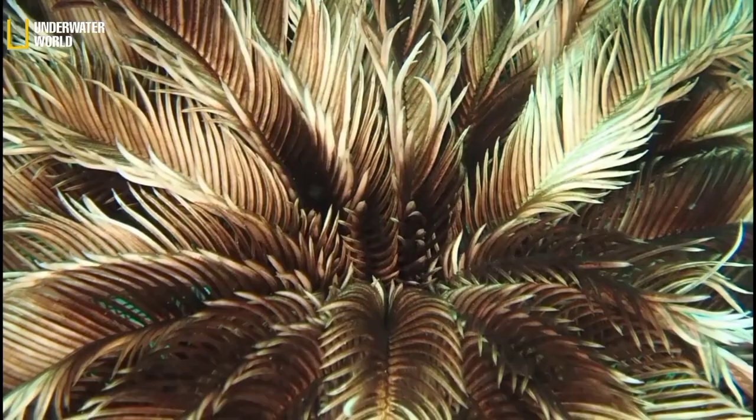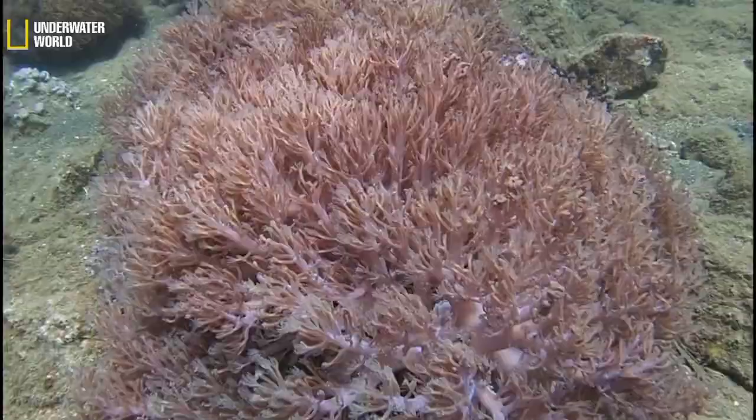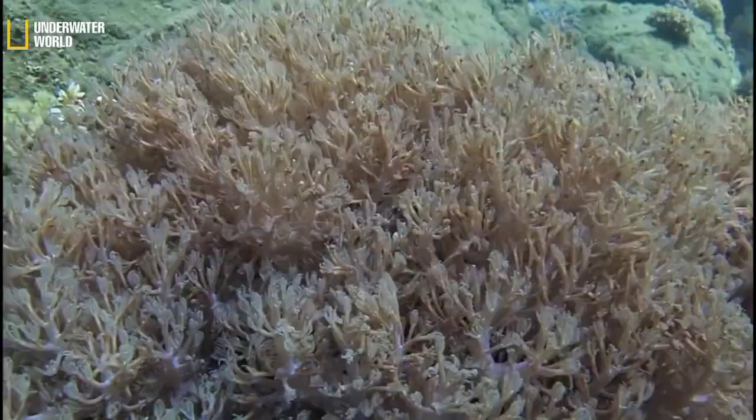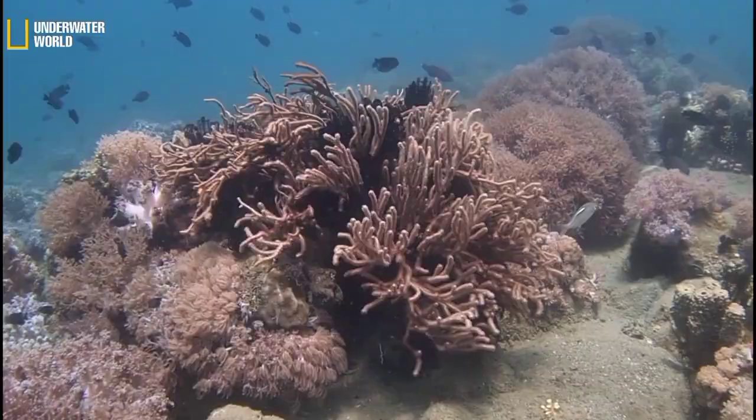In some, the sclerites are far apart, resulting in a more fluffy soft coral. In others, the sclerites are closer or fused together to form firmer support. The entire tissue mass is covered by the skin, and the polyp tentacles emerge through this skin.